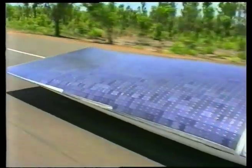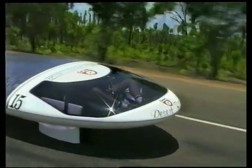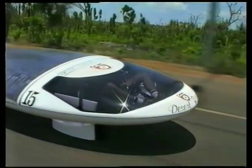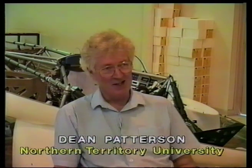I understand you no longer have a steering wheel in the cockpit. That's right. We didn't have enough space for the steering wheel, so we have 2 sticks to steer the car. You have mounted the motor at the rear wheel. What advantage is there in that? It's dramatic and interesting, and it takes a while to explain this.